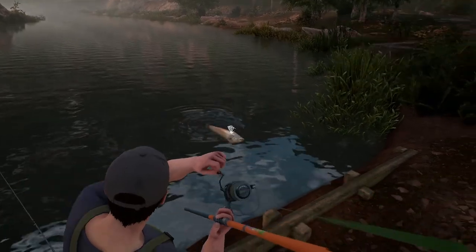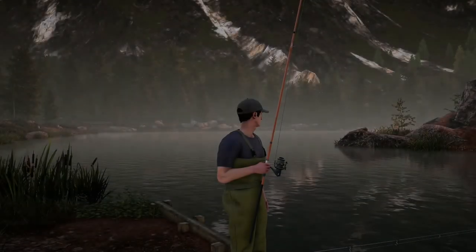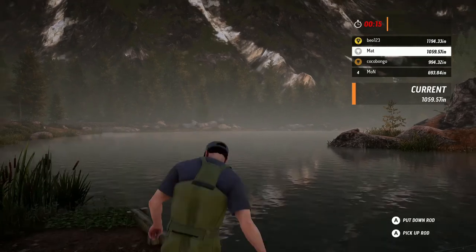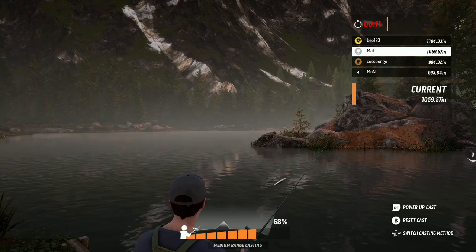Oh, I've got the Wells. You got him? Yeah, got him. 46.46 inches. Nah, I don't think I'll get Mr. Xander. I hope. 1,059.57 inches.